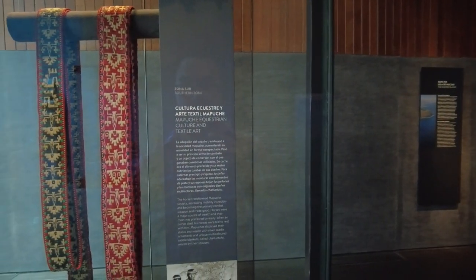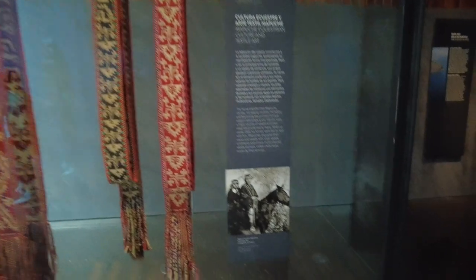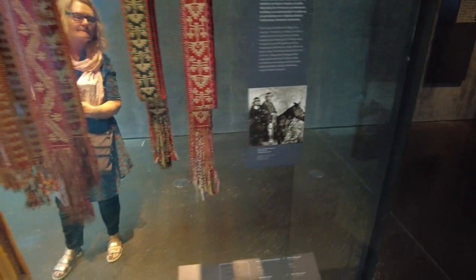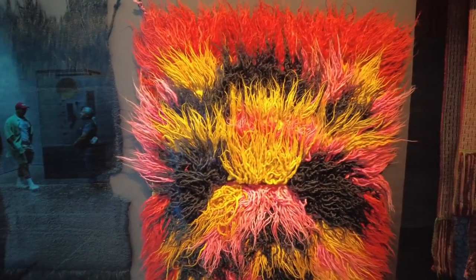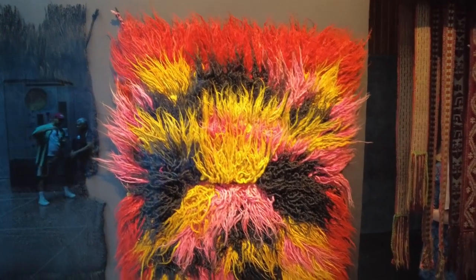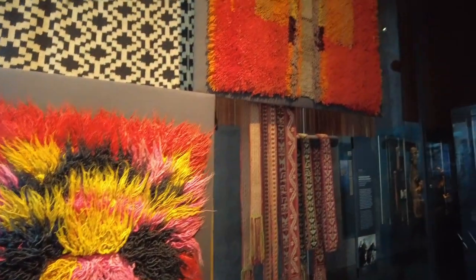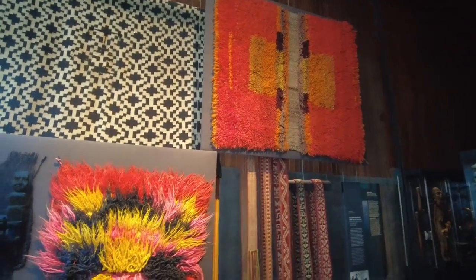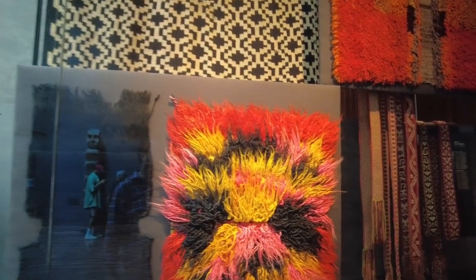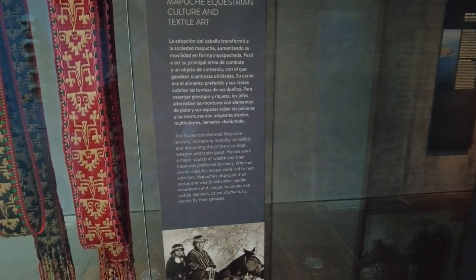Mapuche equestrian culture and textile art. Oh, so this is like blankets and things they would put on their horses. This is really amazing, the coloring. Of course, they would dye all of this. Is this wool, maybe? Like llama wool? Now horses, if I'm getting it right, I think horses didn't exist here in the Americas until they came over with the Europeans. And like it says here on the sign, the horse transformed Mapuche society, increasing mobility, becoming a primary combat weapon and trade good. That makes sense.